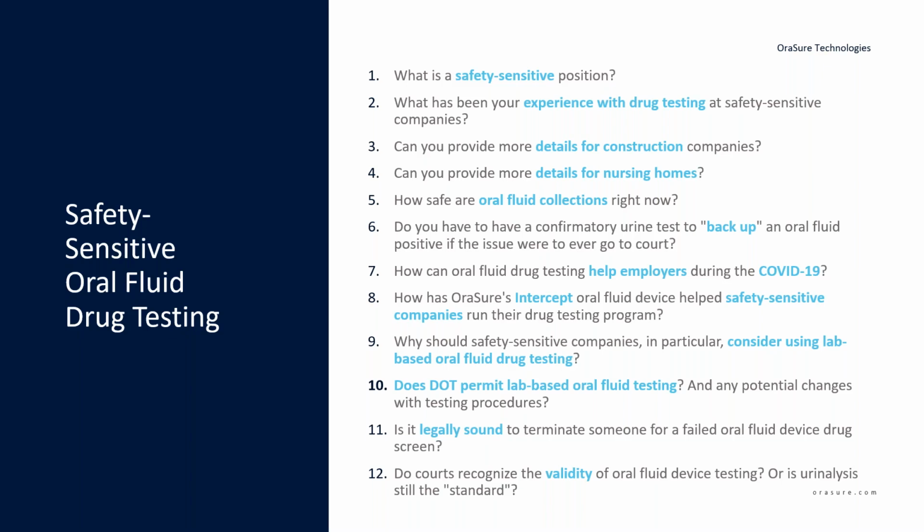So after reaching out to a couple customers, particularly in construction and then in the nursing home industry, construction basically said the same thing. A job or position where the employee holding this position is responsible for their own safety or other people's safety. It would be most important if such an employee is under the influence or using drugs or alcohol while on the job, because they want the people to have a clear mind and be diligent while they're doing their job.